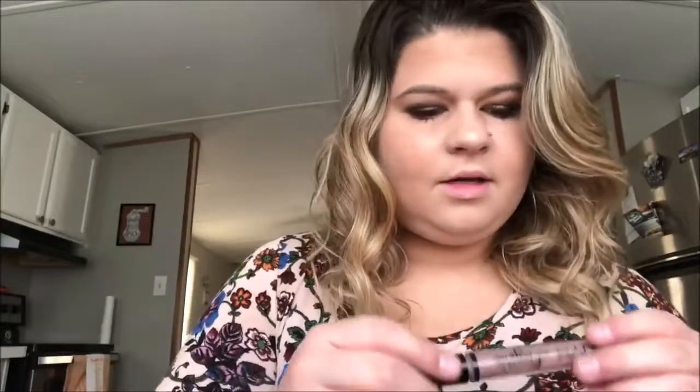Final step is my lips. I love, love, love the NYX liquid lip in the lingerie. It's so pretty, so beautiful. Favorite, and this is in corset. This is like the perfect mauve nude.